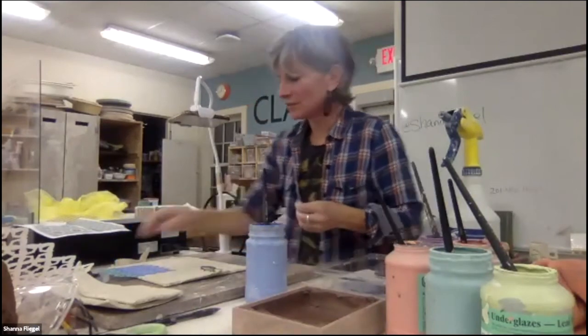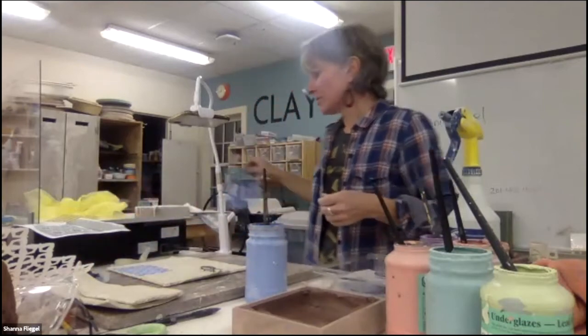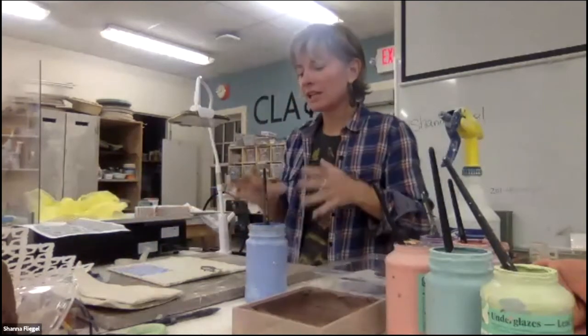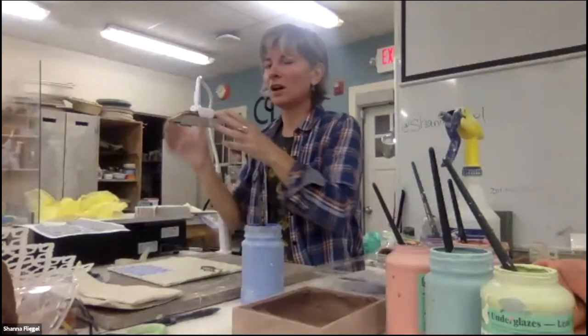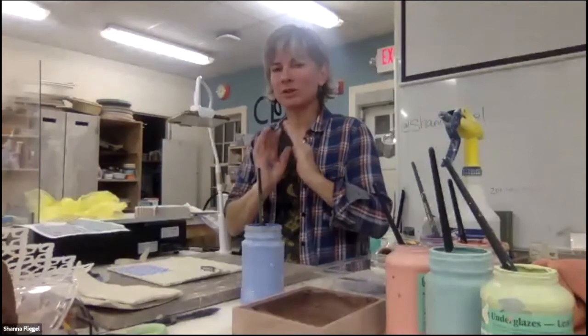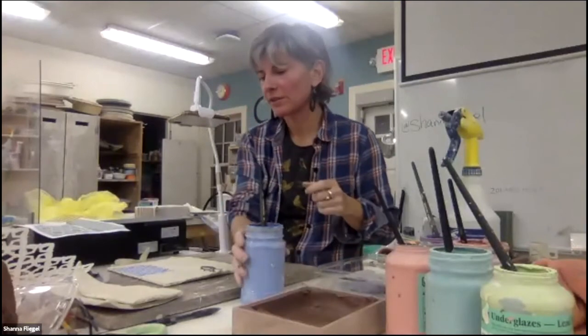I've done series of these on large coil vessels, which are really fun too, but it's tough to get a Thermofax print to really work on a bumpy surface. And when it's rounded, like if you look at Brooke Noble's work, she's pretty good at that. You have to use smaller Thermofaxes.